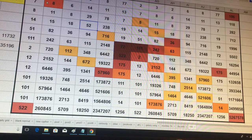Alright, so here's the magic number: 11,732. Now, if you multiply that by 3, you get 35,196. Now, I've just learned a very interesting concept about the 4x4 G.